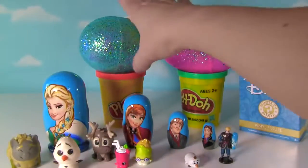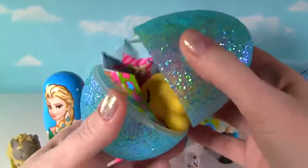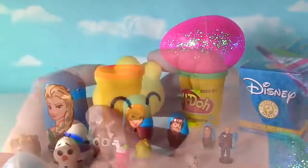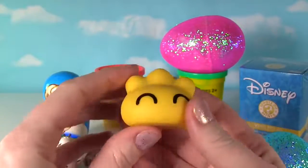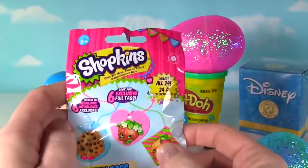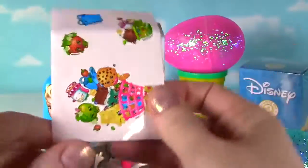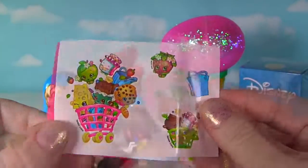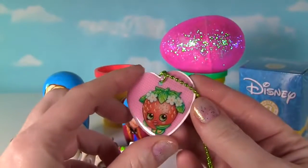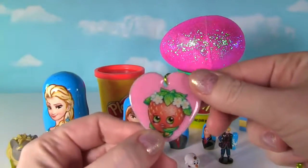Let's see what's in our Elsa egg. Wow, that's one pretty blue sparkly egg. Let's see what surprises we have. Whoa! It's a Pocket Pork Dumpling. This one's name is Happy because, well, it looks very happy. And wow, it's a Shopkins fashion tag bag. Let's see who we have. I love these stickers. Look how many different stickers you get. That's so awesome. Our fashion tag is Strawberry Kiss. Wow. She is looking so very cute on there.